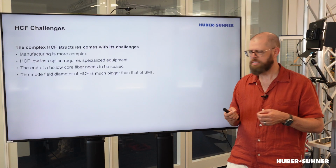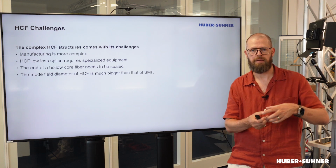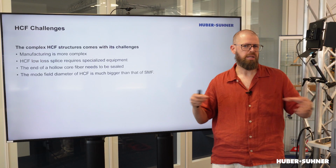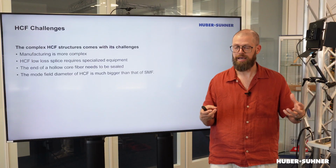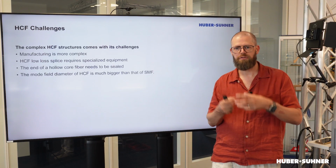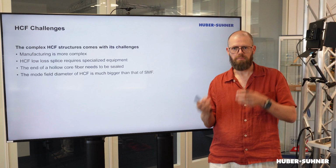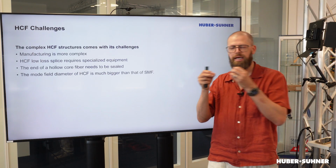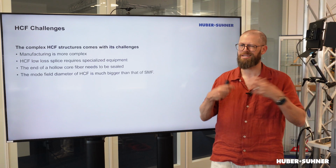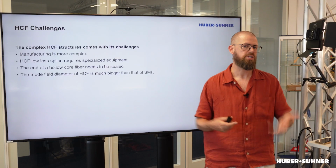And last but not least, the mode field diameter of the hollow core fiber is much bigger than that of a single mode fiber. But the point is that all the high-speed equipment out there is based on single mode fiber, so they're expecting a mode field diameter of single mode. So in other words, we need a conversion of the mode field diameter between hollow core fiber and single mode fiber. But because hollow core fiber has so many great advantages, the development cycles tackling these sorts of things are extremely fast.